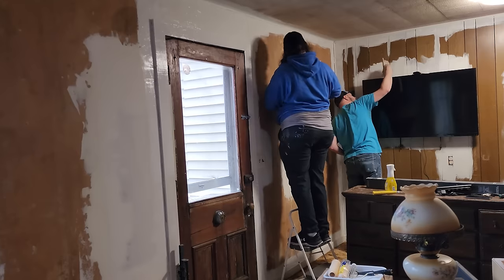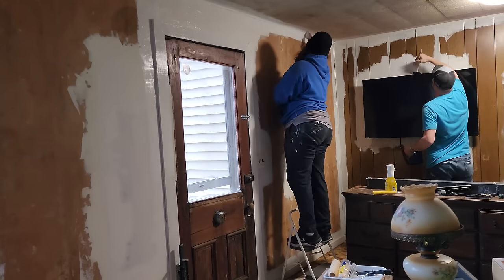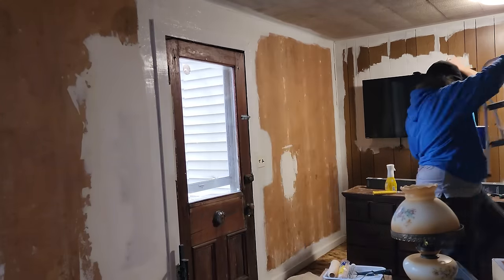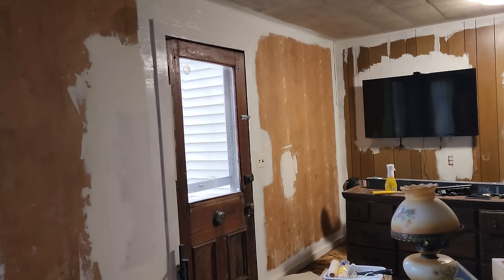But before I do that, I want to use my own house as a guinea pig to make sure that I'm not going to go in there and make it look stupid, because I have at least one floor that I need to put vinyl planking on.